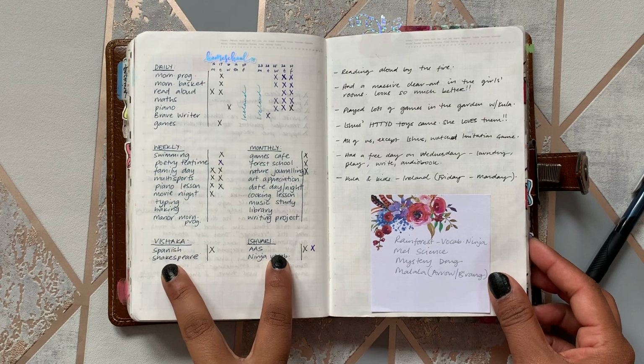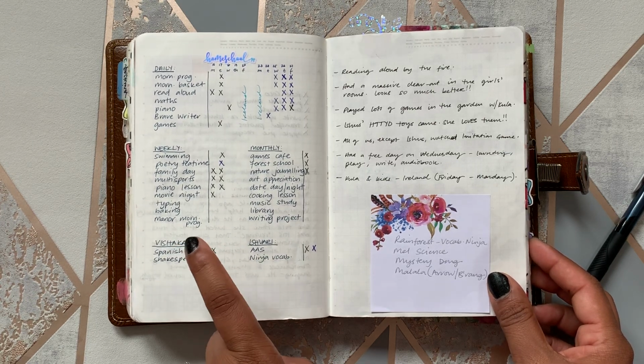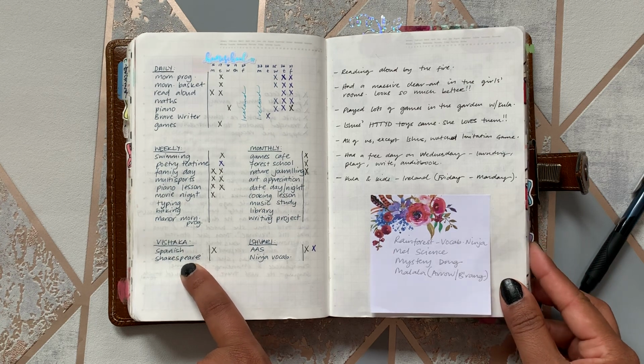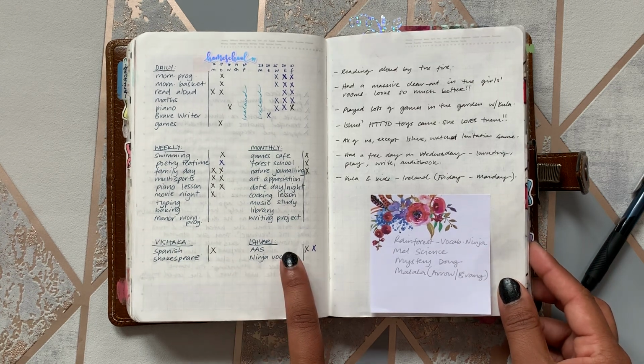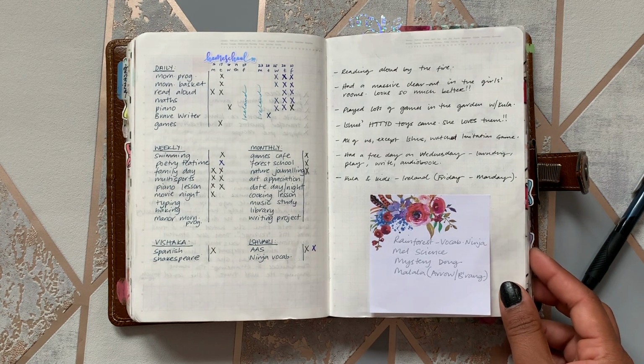And then I have their things that they do individually. So the older one does Spanish, and we're trying to work on reading Shakespeare together, and the little one does all about spelling and this new curriculum that I found called Ninja Vocabulary.